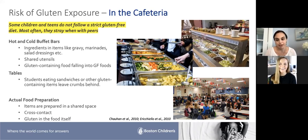So where can this happen in your cafeteria? It can happen on hot and cold buffet bars, in foods that are on these places like gravy, marinades, and salad dressings. Shared utensils from the food going between the different dishes, or people not keeping the utensils in the assigned tray. Gluten-free food falling into gluten-containing foods, and vice versa as well. On the tables, students that are eating gluten-containing foods and then leaving crumbs behind and it getting into the lunches of a child with celiac disease's gluten-free food.